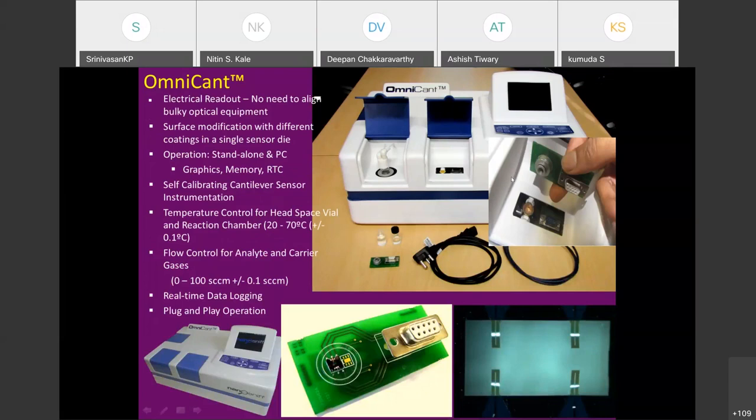What you can see here is that you can fit your vial. These vials can be fitted here. You can heat, so there is a heater here, so more vapors can be generated. You can see a couple of tubes here. You can bring a carrier gas from outside, and there is a mass flow controller, so you can control the flow rate of the carrier gas. So this carrier gas can come in.